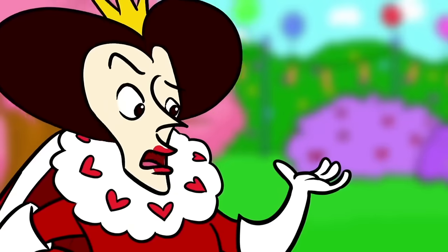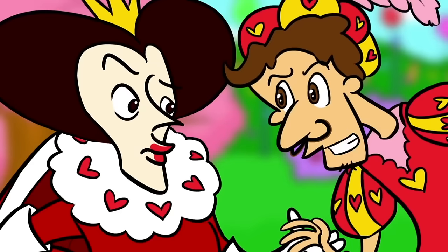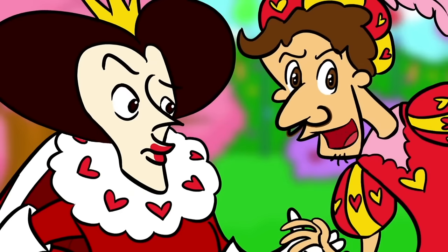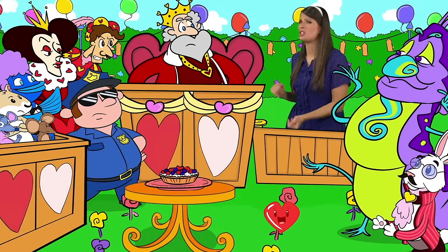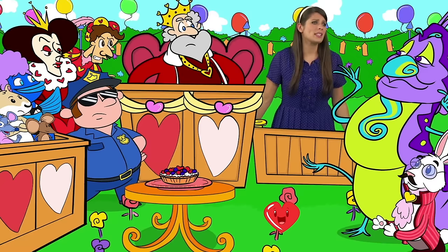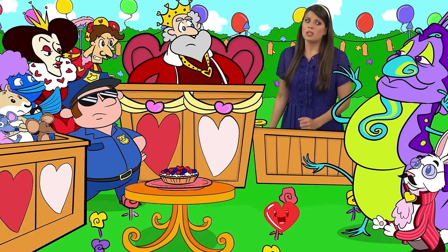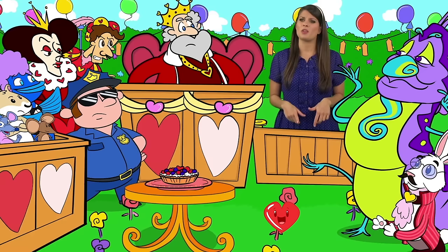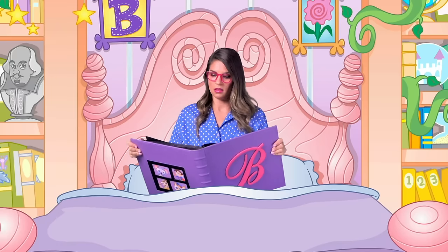It's you! You're the girl from before! You were much smaller then. Exactly! It was she who stole the tarts. Your Honor, White Rabbit, Caterpillar, animals of the jury, you all have seen me before. You know that for whatever reason, I keep changing size. It's not from eating. Well, I did eat that one cookie, and then that other one. But those cookies were magical, or something. I don't know. Oh no, I hope she's okay.